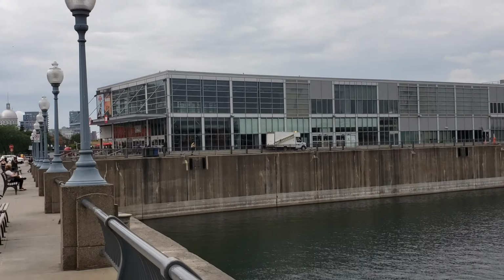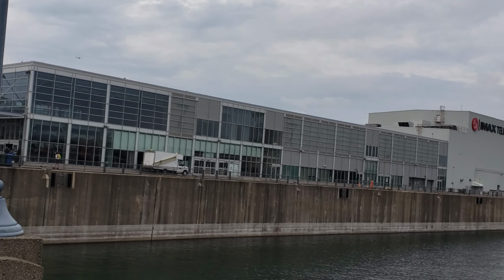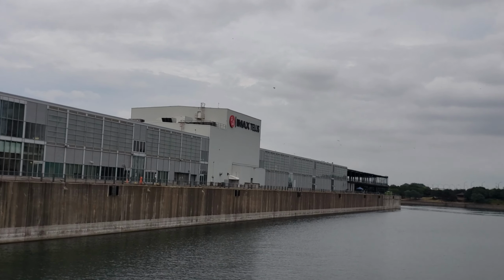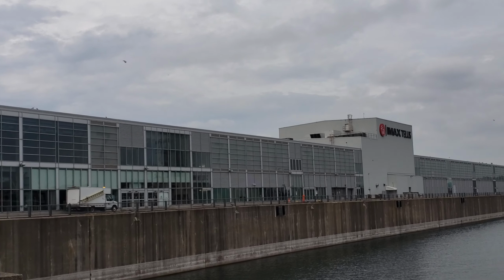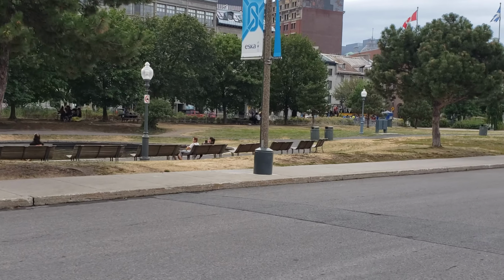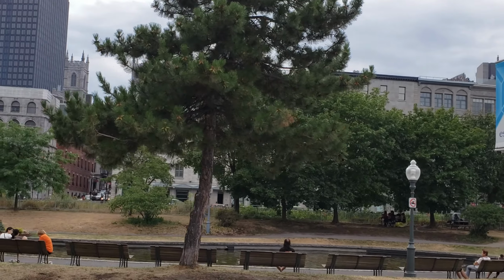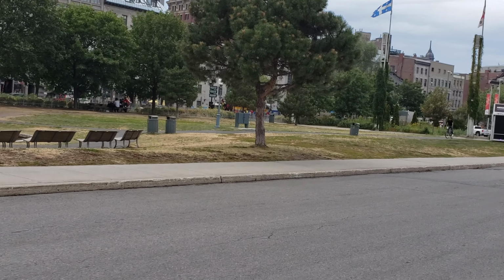And this building here, of course, is one of my favorite places, the Montreal Science Centre. And there's the IMAX Theatre, IMAX Telus Theatre. And again, I've done other videos focusing on Old Montreal, but today I'm going to be focusing on the Old Port.